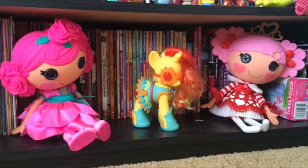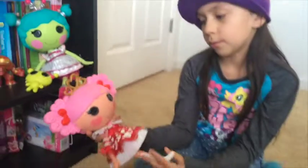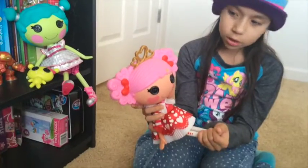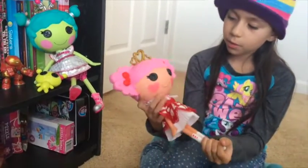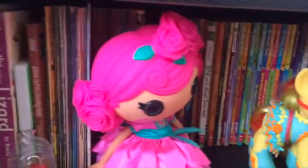Okay, so here's our third shelf on the Saxon shelf. We have Lala Lucy, Queen of Hearts. Lala Queen Lucy of Hearts. She's so cute. I really love her dress. There's more books in the shelf.